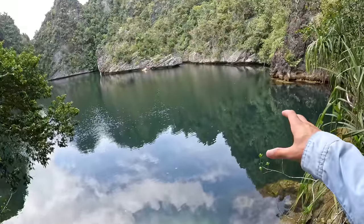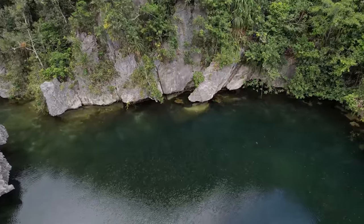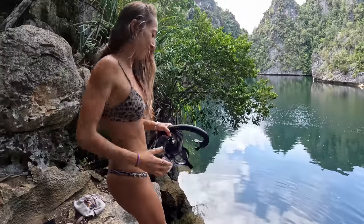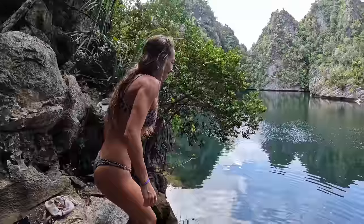Here it is. Can I do a cannibal? You could see thousands of the little jellyfish, but I think the easiest way in from here is just a big old cannibal. I'm ready. Look out, jellyfish. Oh, that's a big cannibal from here. Ready? Yeah, go for it. Cannonball!